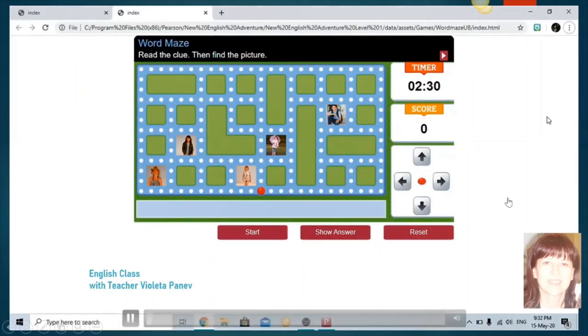Now, let's play a game. It's called Word Maze. Read the clue, then find the picture. So let's start.